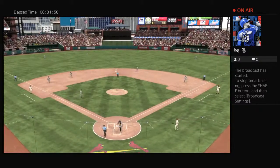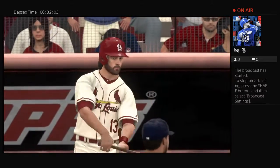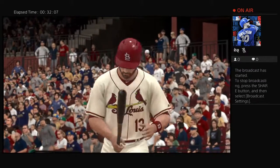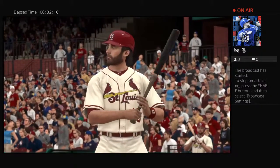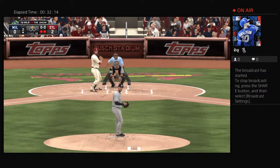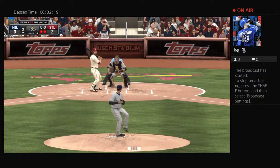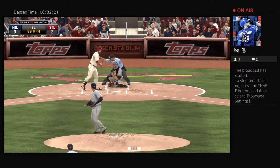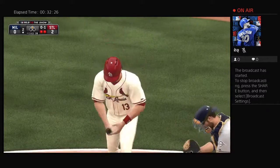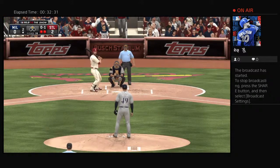Third baseman, number 13, Matt Carpenter. Matt Carpenter will dig in here. Took a called third strike his first time. Come on, Cardinals. Right down Broadway that time. Strike one. And even though you've got a 2-run lead, you don't want to be leaving too many guys in scoring position out there. That could come back to bite you later.